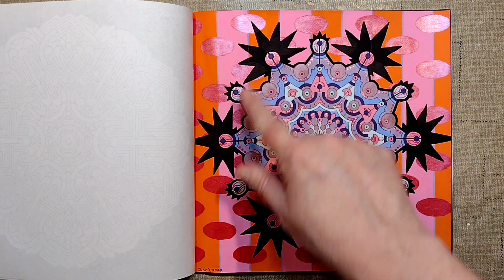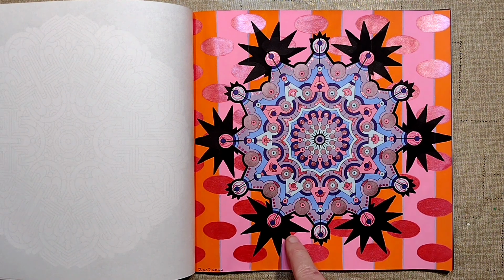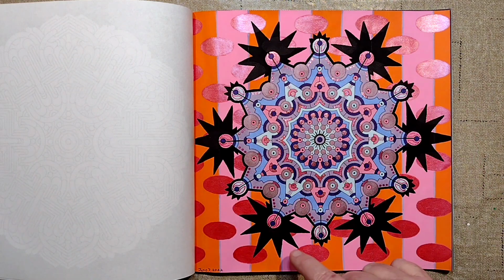The mandala is done with alcohol markers. I used this here. I used a stencil. I made a starburst stencil for this here. So that's an addition. His mandala's in there. And then I blotted out some of it and I added just the stuff around it.